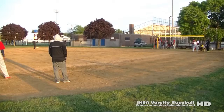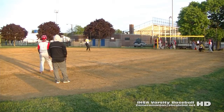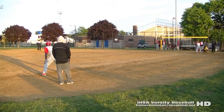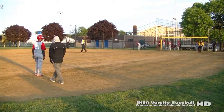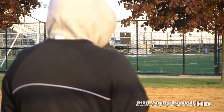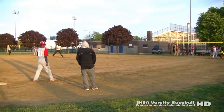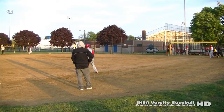Strike is called. Swings through. Two. Walked him. That puts runners at all bases for Math and Science. Brings number one to home plate. First pitch in there for a strike.